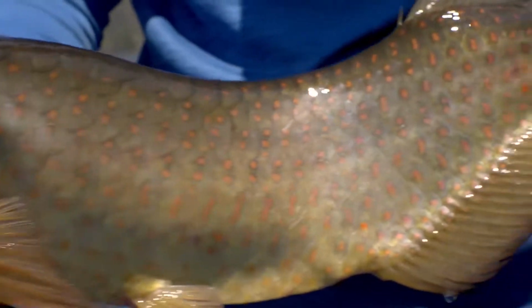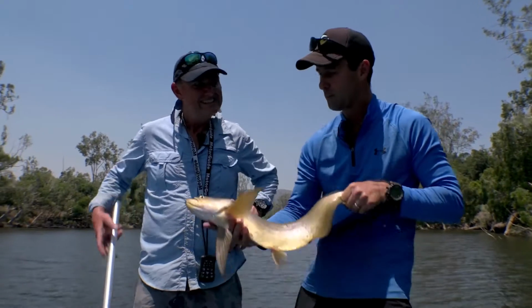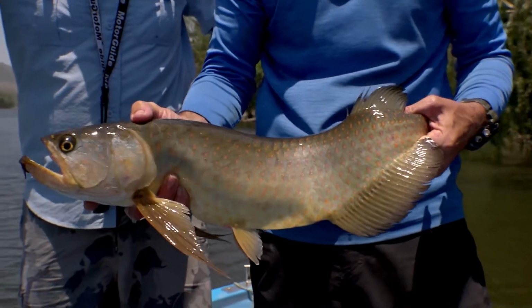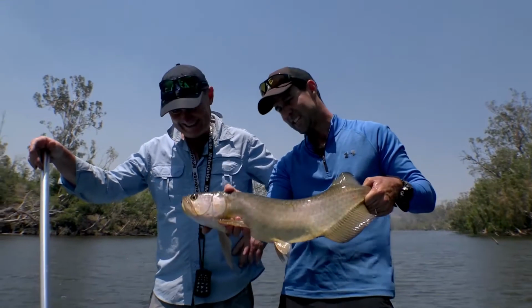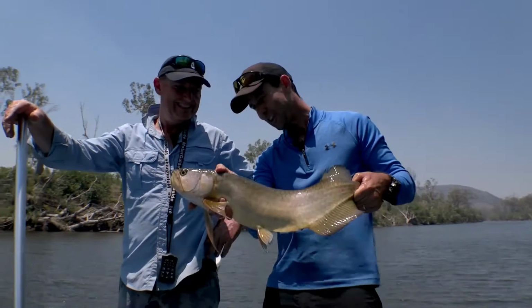This is the southern saratoga. He's got a cousin in the north and plenty of cousins around the planet. They belong to a family known as the arowanas, with cousins in Asia, South America, and Papua New Guinea. The arapaima, that grows like two meters long, is related to this guy.